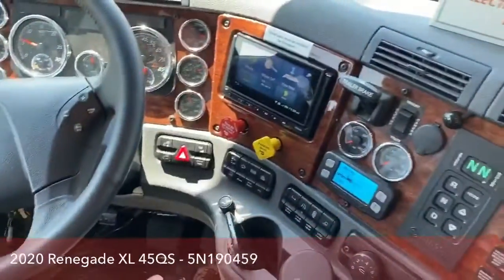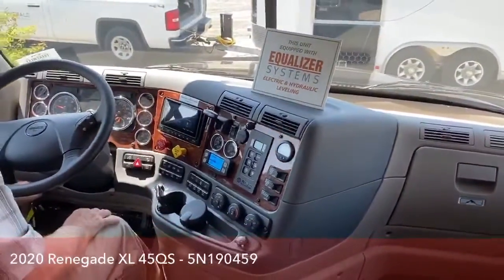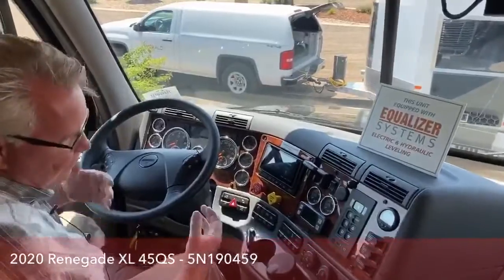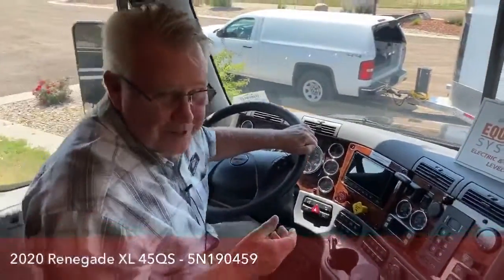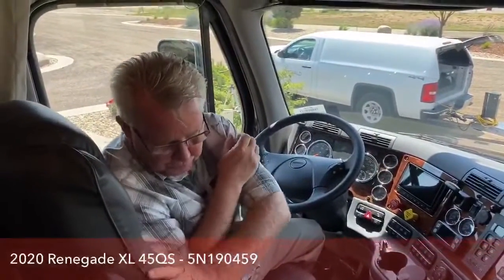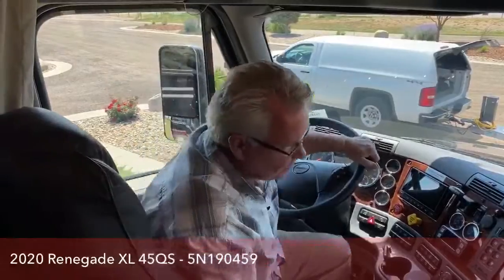So again, I'm not going to go through all of your navigation and everything. There are other videos that show you that, but I will say these are kind of fun to drive. You feel like you're in a big truck, but they handle nice. They have comfortable seats, even though it's flex steel instead of Villa. This is a real plush ultra leather seat.